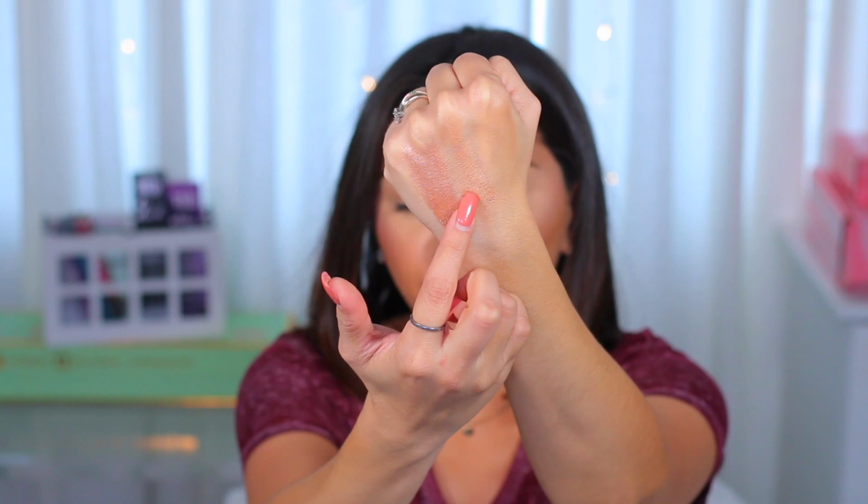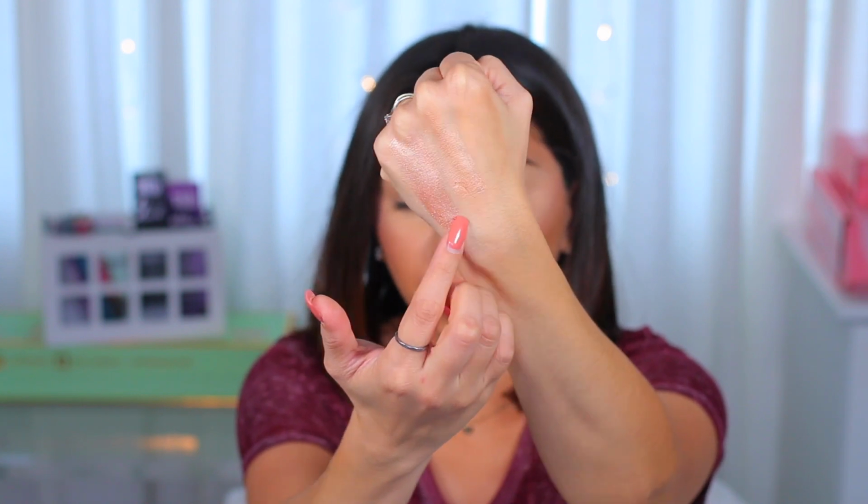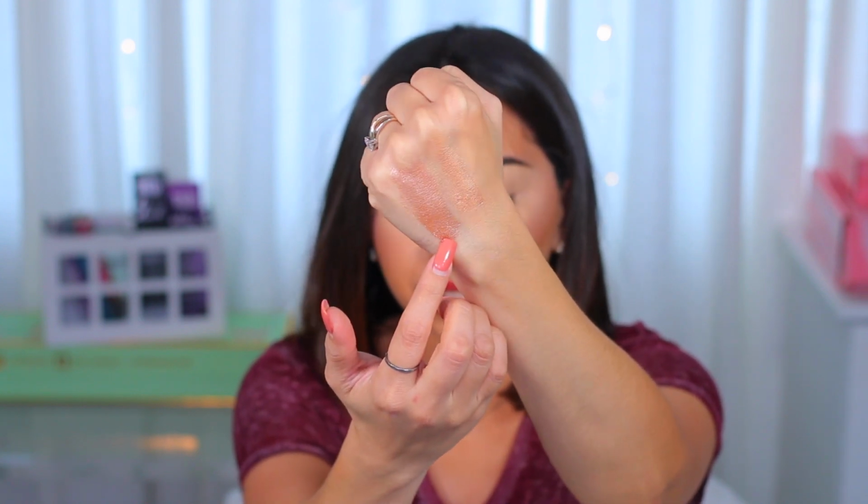The formula is different. It's a little bit smoother and it has more of the gold to it. This one is a little bit different, just like a different type of gold. They're still both golds, but of course they're not gonna make them the exact same tone. Like I said, they're different. I feel like this one is a bit creamier and a little bit more intense, and that is what I love about this one.